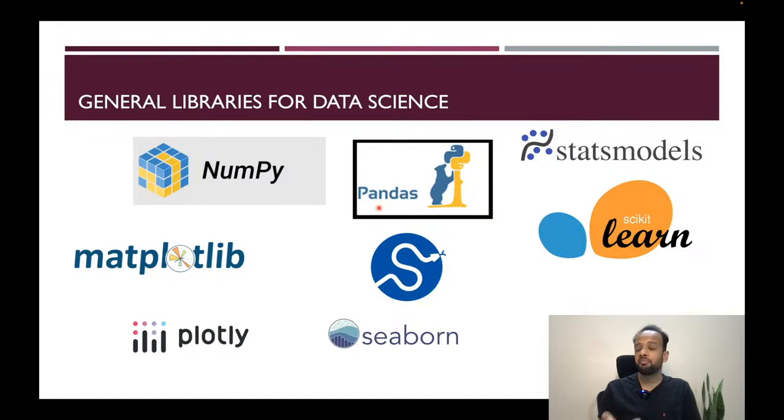And finally, we come to the machine learning library, the core library for everything machine learning, right? I'm not saying this is the library that implements everything in machine learning. I'm saying this is the one-stop library that is the single most important library if you want to implement machine learning, right? There are other libraries that do a lot of other things, but this is the one you cannot miss if you are going to be a machine learning engineer. That is Scikit-learn. All right. These are the general libraries for data science.